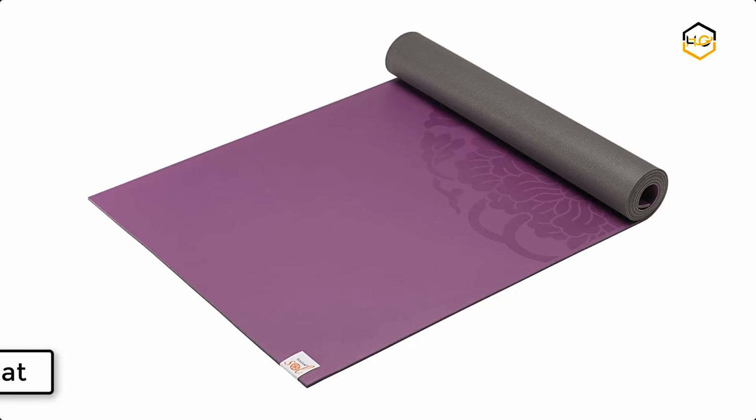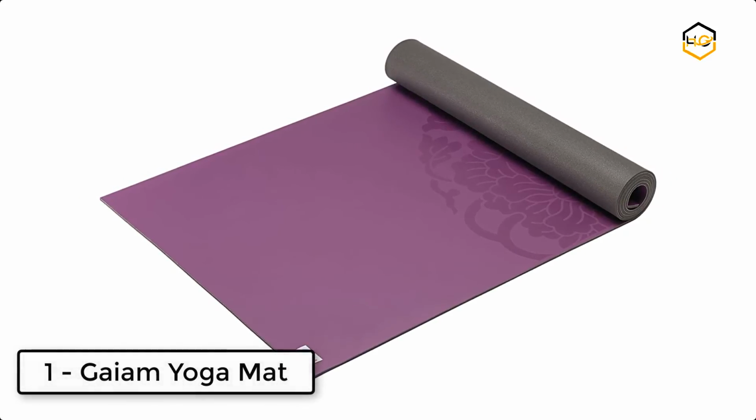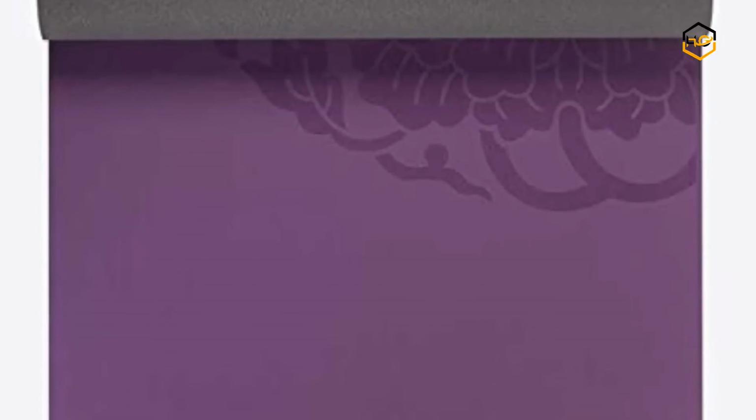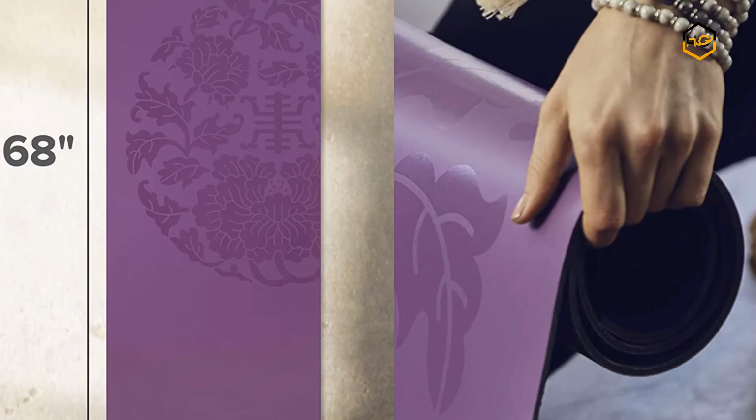At number 1 we have Hami lightweight PVC backing, durable and extra thick for additional cushioning. This mat works to seal out germs, odor and bacteria. This thick yoga mat provides a better grip the hotter you get. The mat develops a stickiness when damp.